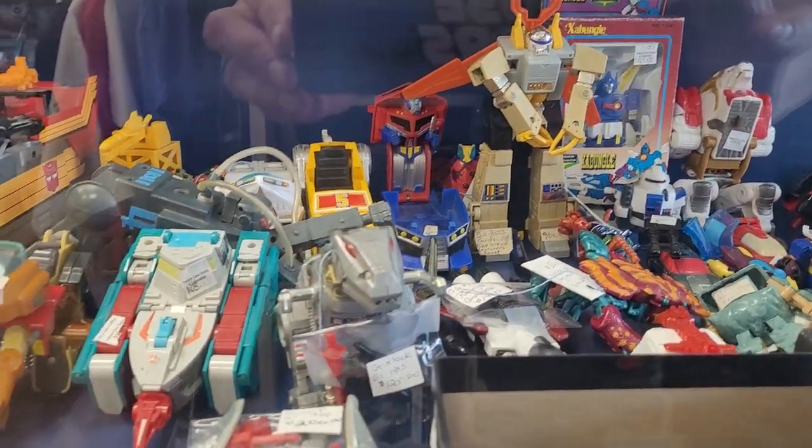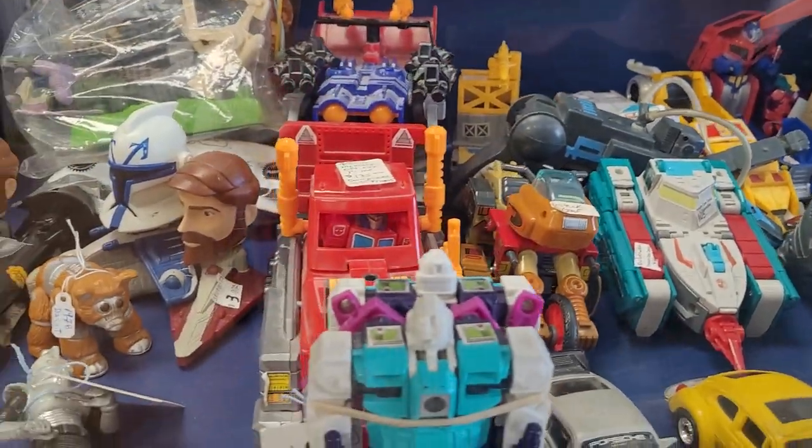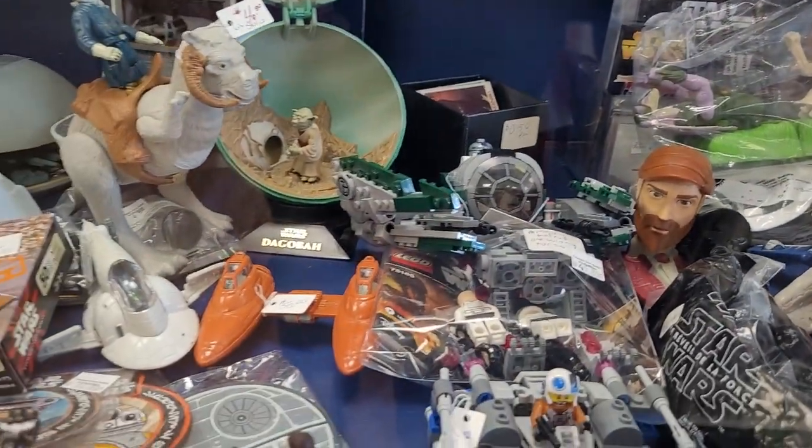Oh, some of the old school Transformers here? That's pretty cool. Also some really random Star Wars items. Interesting.